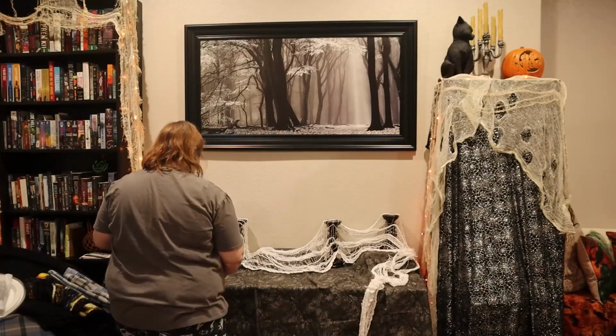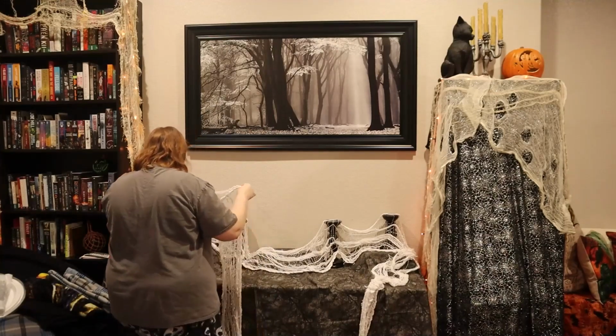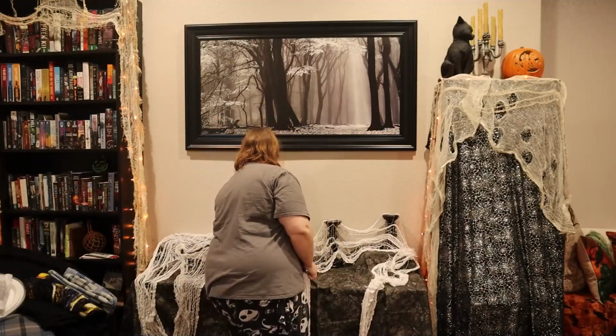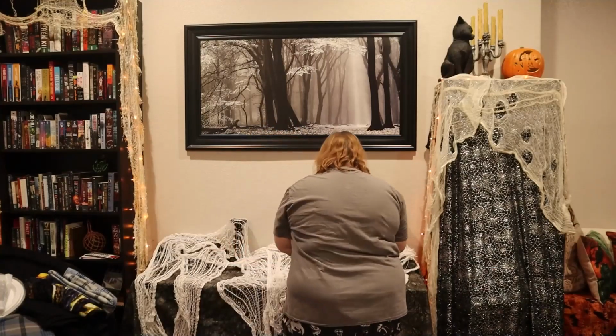Putting some, I don't know if you'd really call it that, it's sort of creepy cloth. It's basically just cheesecloth. It would actually make some pretty terrible cheesecloth if that's what you were using it for.